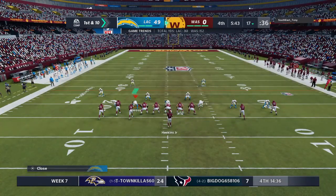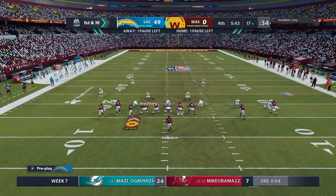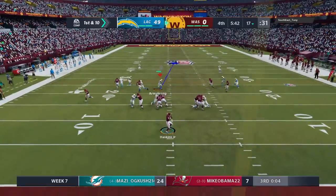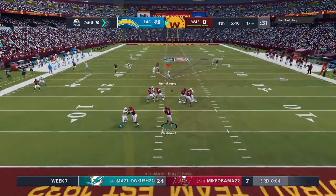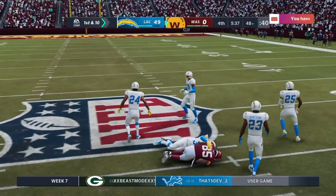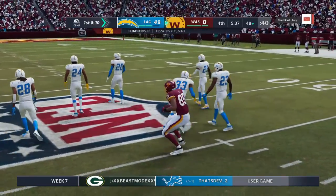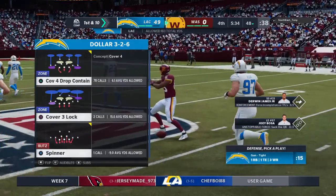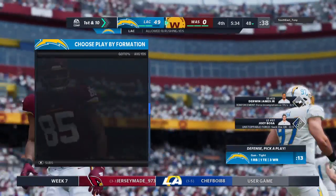The Washington offense at the line and ready to roll. On first down, it's Haskins. And Jones has it over the middle. And they work this well upfield across the 45. It'll go as an impressive 31-yard gain.